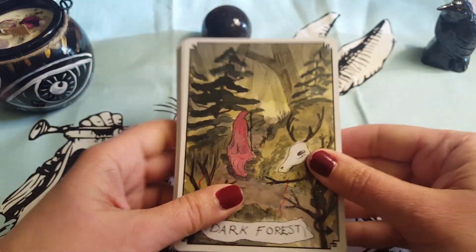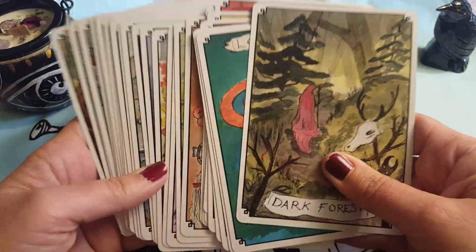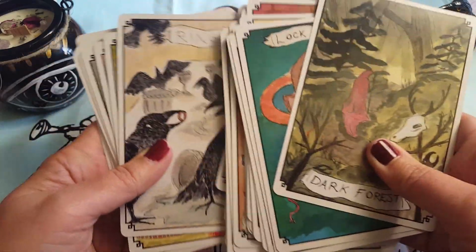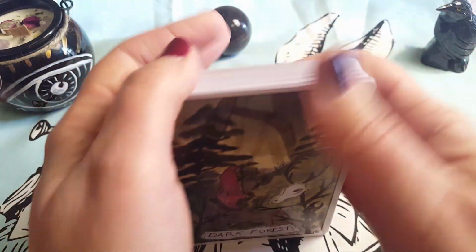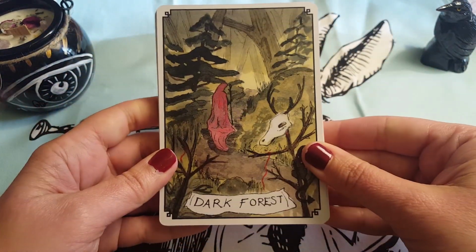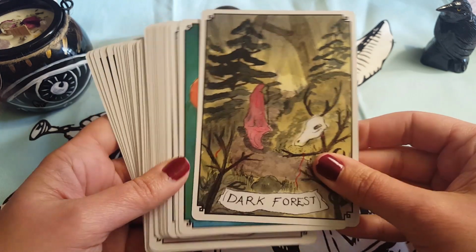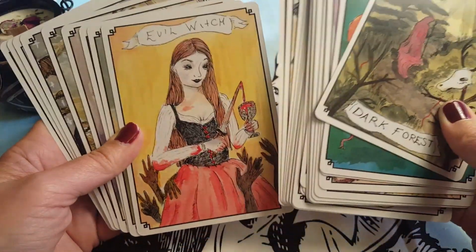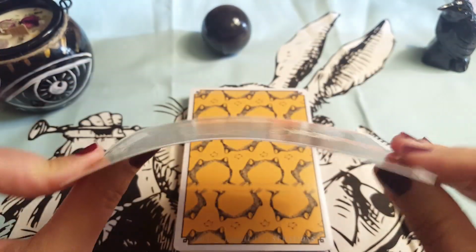So I'm very happy I received this deck. I'm very happy to share this deck with you. I haven't seen anything on the internet, so I'm happy to share this deck, and I hope that lots of you guys will like this deck, and maybe you will like to purchase this deck and support this beautiful artist. Yeah, it's very cool, and the quality is just perfect.